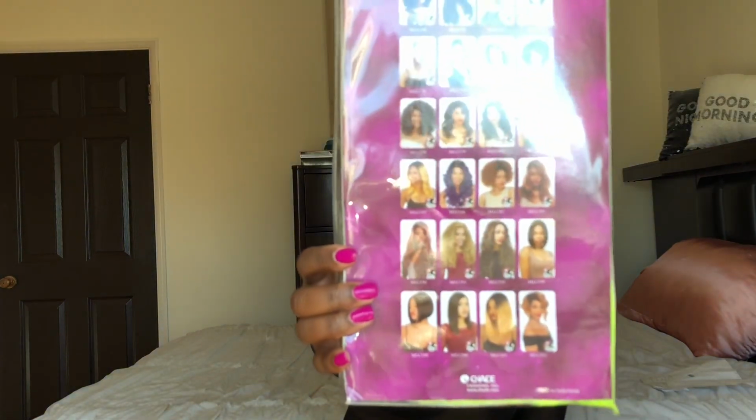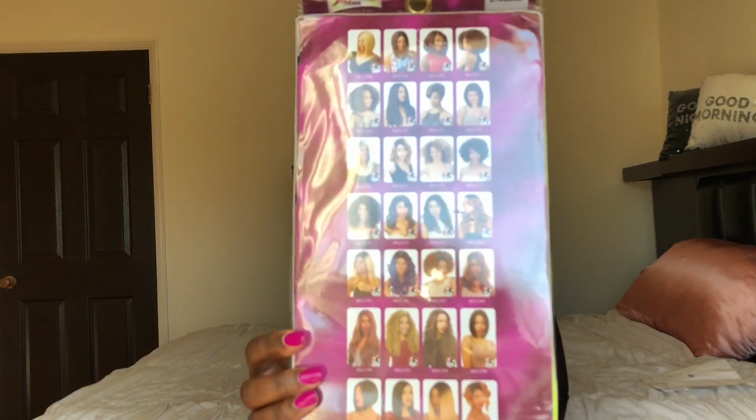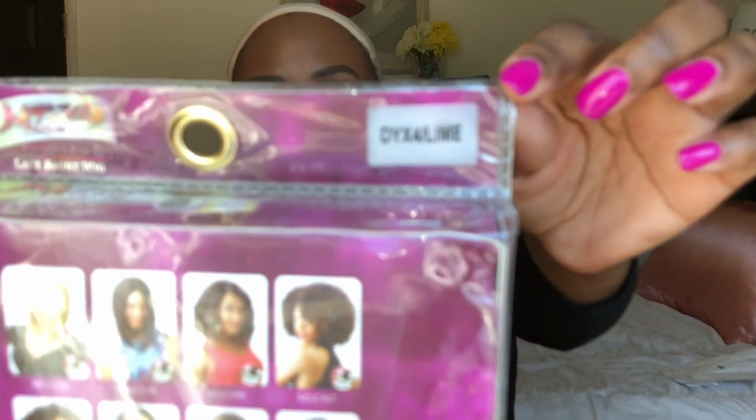Here is the wig. This is how the wig comes. Of course, it comes in a package. It has a bunch of wigs on the back here, different styles and things that they have. This is the color DYX4-Lime. You guys can see it better right here. And this is a lace wig. Now, I told y'all this color, honey, we're gonna see if we can pull her off, okay? So we're gonna take it out of the box here.